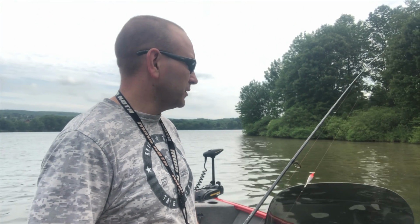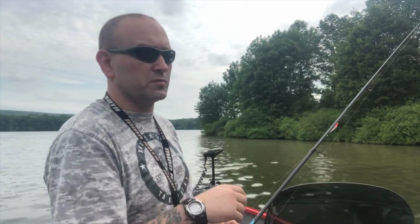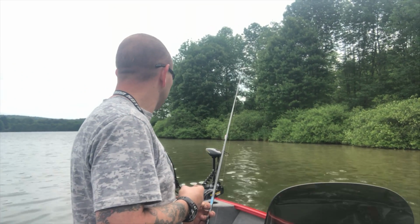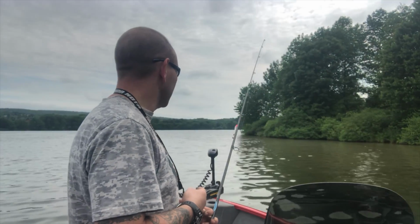I missed a bass already this morning, a nice bass on a spinnerbait. He just threw the hook. He hit it right by the boat and he spit the hook out. But we're gonna see if we can find some giant bluegills, if we can keep the boat together in the wind.